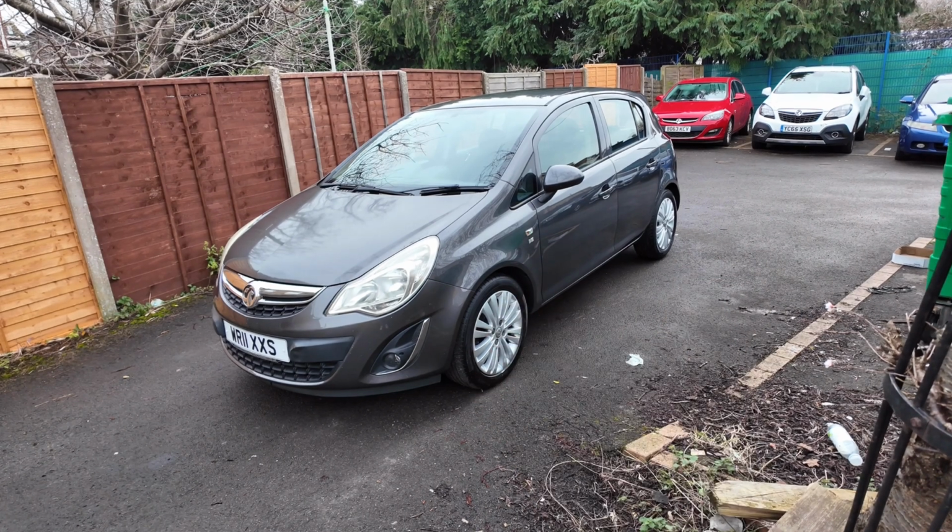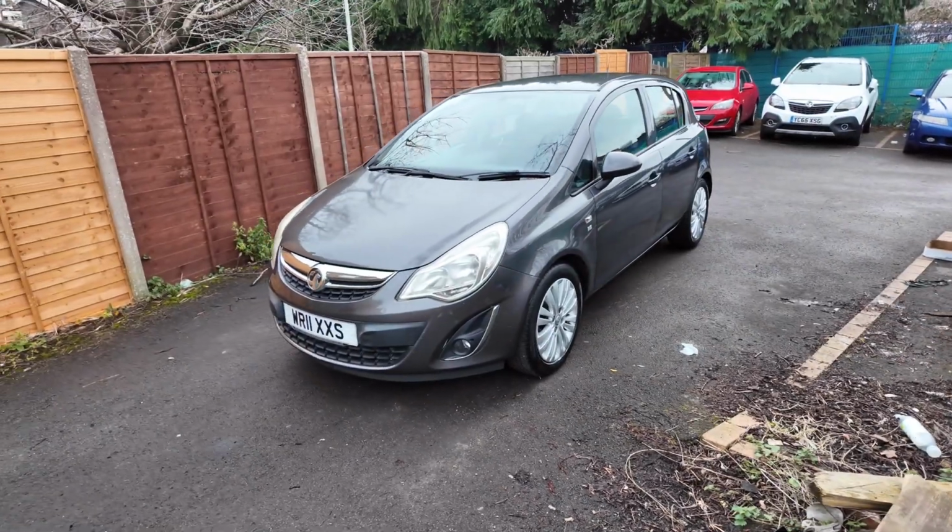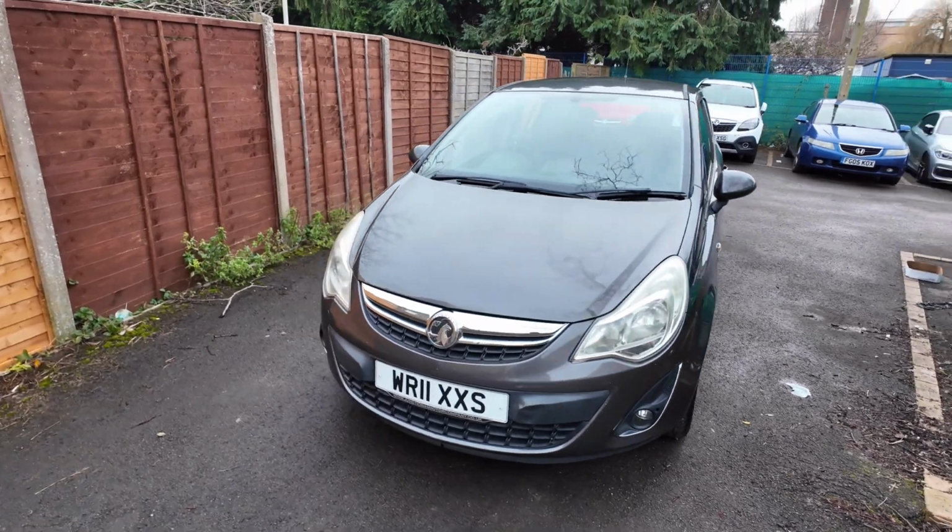The Corsa is complete and this is the finished product. I think the car turned out really well. Let's have a little walk around so you guys can have a look.